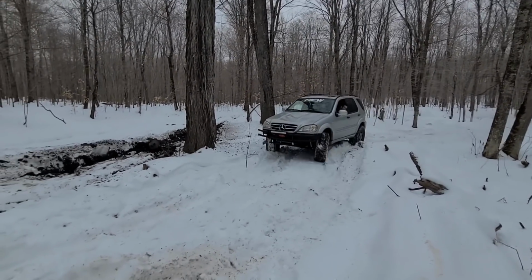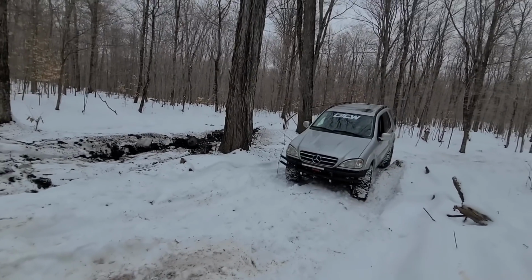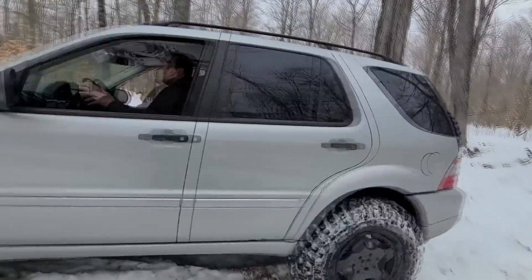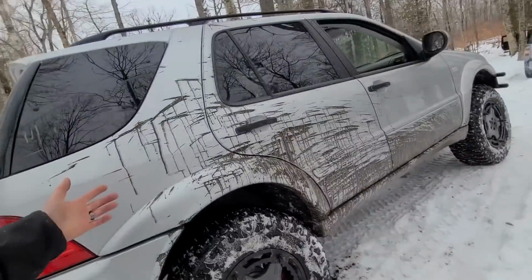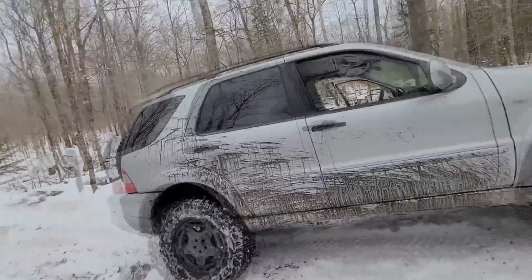Yep. There you go. That was simple. This thing is nice. With open diffs, it's doing well. I seriously want to get the truck wrapped like this, or I don't want to wash it. Let's put it that way. Two different color muds, like.